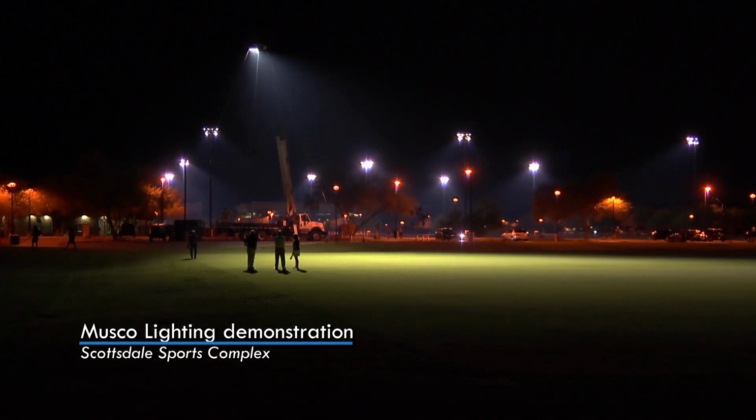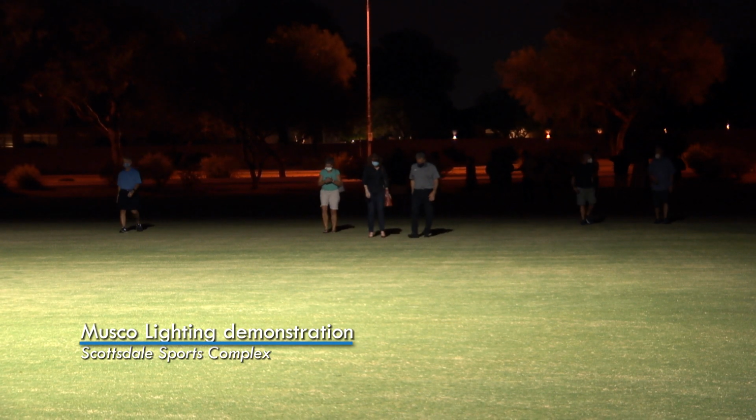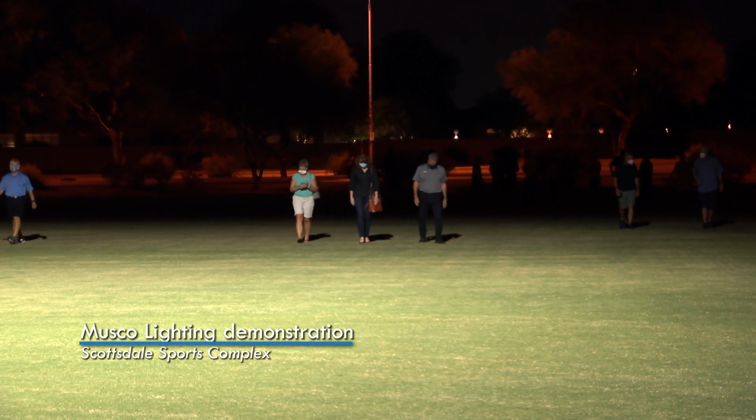Over the years, Musco was the first one to add optics into our reflectors to start catching the light, directing more onto the field. We started adding visors to shield the light better, and finally, with the invention of the white LED, because it's so directional, we no longer have to reflect it off of a reflective surface, so we can fully shield it for the first time and keep any direct glare out of the neighborhoods.